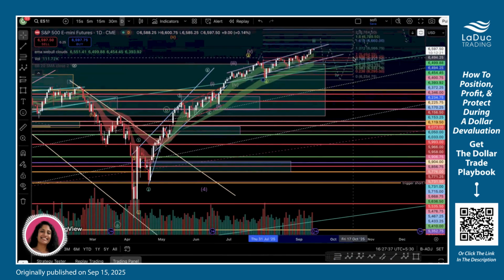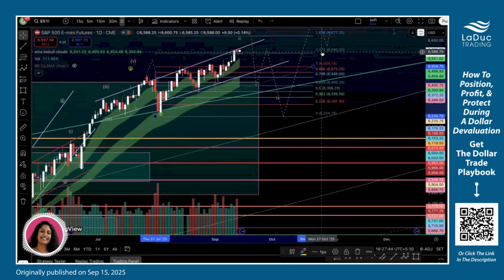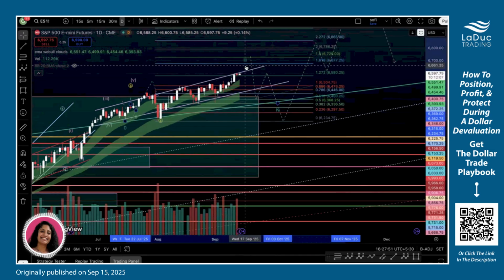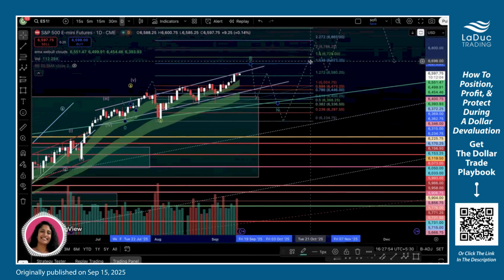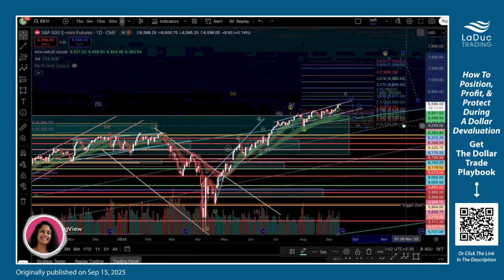If we break above this, you can see here, we did break and stay above this 1.272 fib, and we are kind of just holding above that level. So as long as we hold above that, I think we could still continue in this wave 3 up into this 6667-ish before we have that extended pullback into the downside before we go up for a wave 5.